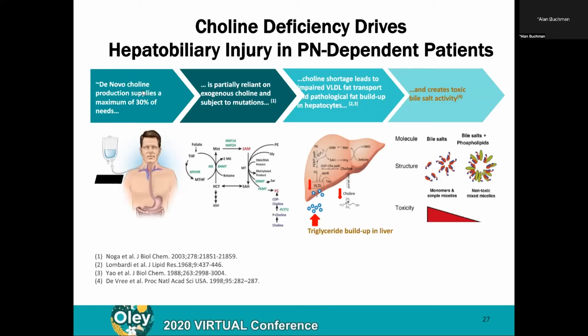What is choline used for? Well, a couple things. Number one, choline is the precursor for phosphatidylcholine, which is a major constituent of every cell membrane in the body. It also is a constituent of VLDL, very low density lipoprotein, which is how fat is transported out of the liver. So the reason the fat builds up in the liver is because you don't have enough VLDL to transport it out of the liver. Choline also stimulates bile secretion. And so with choline deficiency, the bile also can back up in the liver. That's how you can get both things, both steatosis as well as cholestasis, as I discussed.